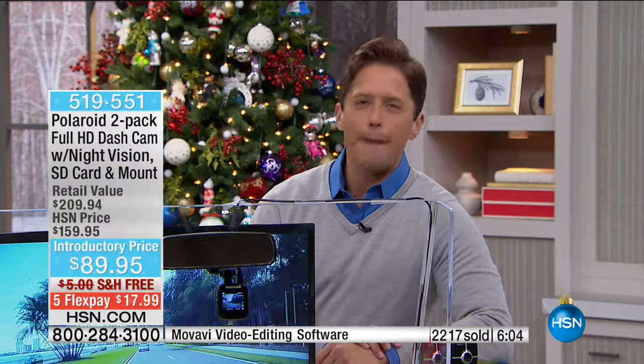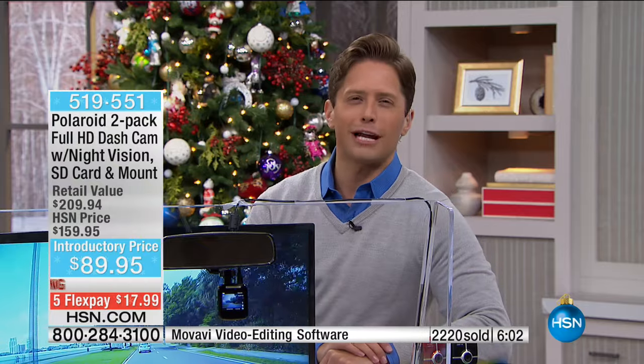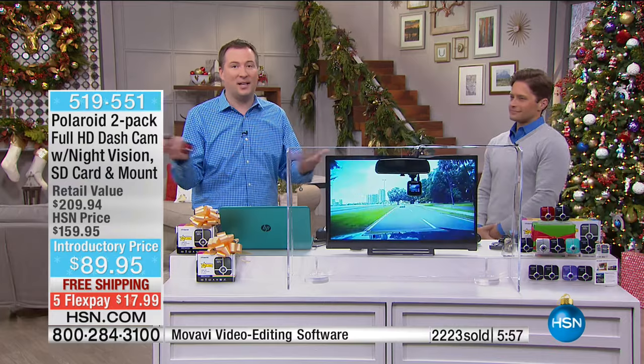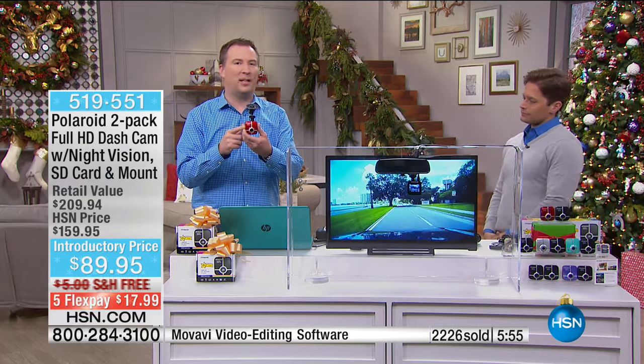Not to mention, that person's gonna learn a lesson. Well, you're gonna be a little more careful in the future. You're exactly right, but the parking guard protects you while the car is parked, and then it also protects you while you're driving too. It's amazing the quality that's built into Polaroid.